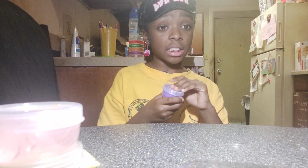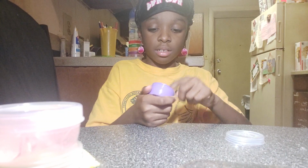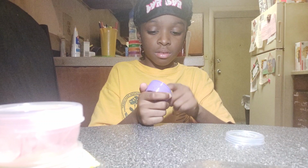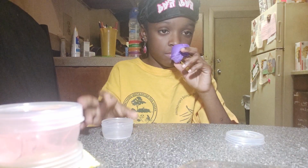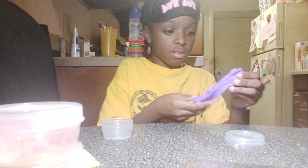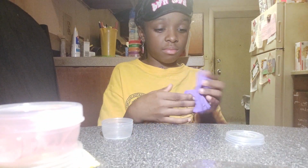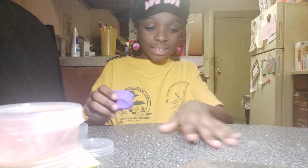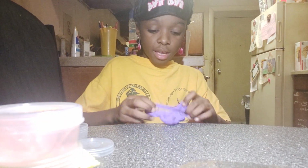Okay. I'm gonna test this purple one because I don't even think this is. Oh, it's like clay. This is fine. Like a clay slime. Wait, Mom. Okay. I'm gonna try it with the bubble. Well, I'm not gonna do it yet.